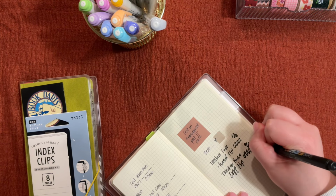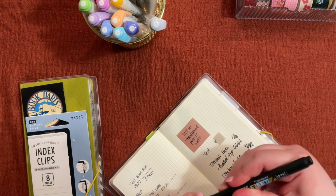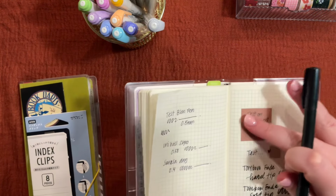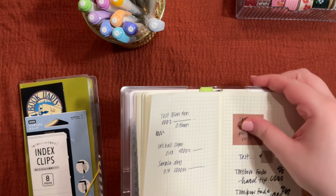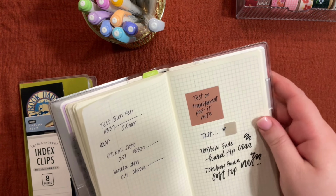I do use the Tombow hard tip one for headers in my Hobonichi weeks. If I want to cross anything out, if I want to make something bold on a page, that's what I usually reach for. It does bleed through your paper a little bit, but it is really nice, doesn't move once you put it down, and it doesn't smudge.